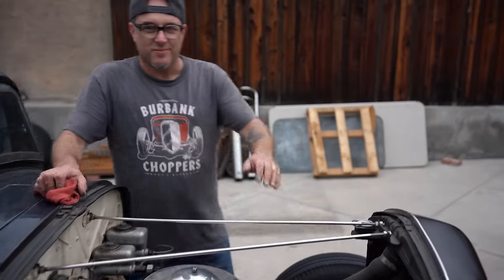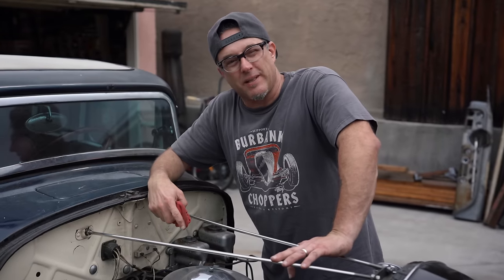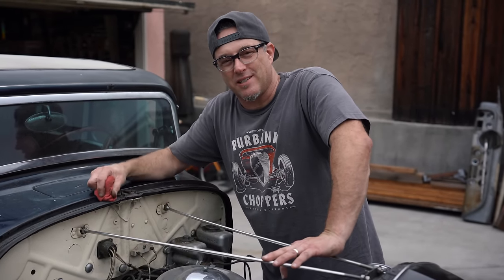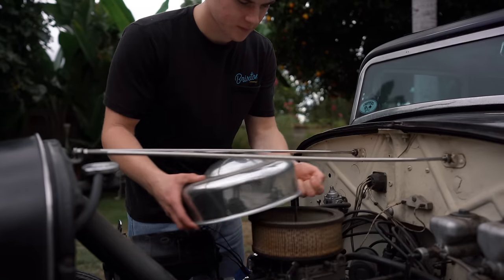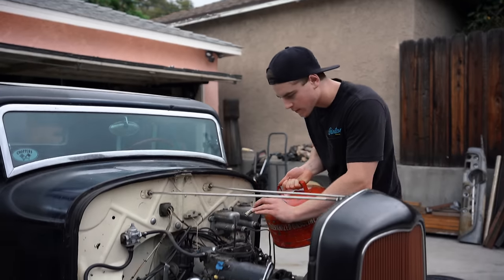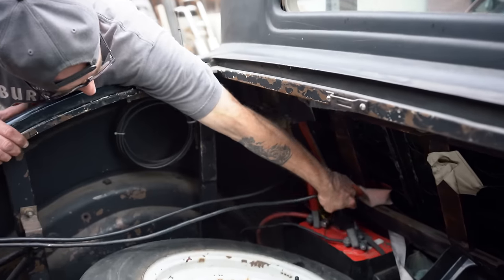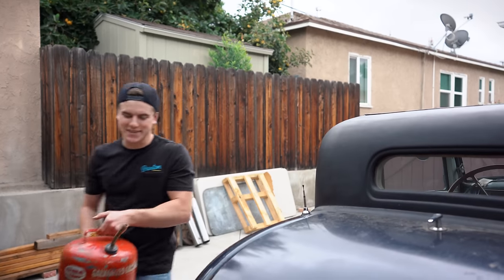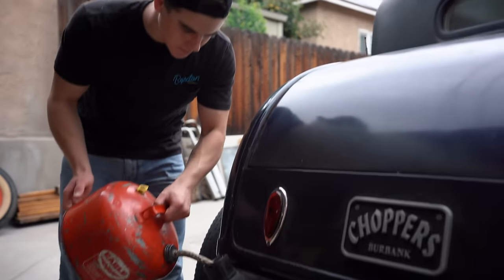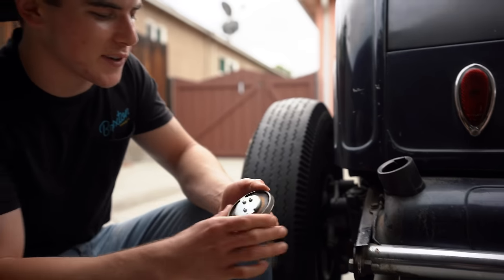When was the last time you put gas in this? It's been a while. But just recently I drained the tank. So we're going to put a little bit of gas in the carburetor, and then put some gas in the tank and see if we can fire it up. All right, the first gas in many years. We put in a couple gallons, so hopefully that's enough.